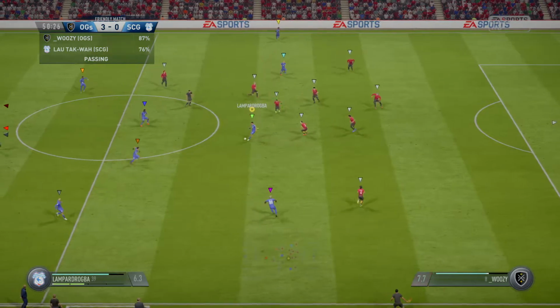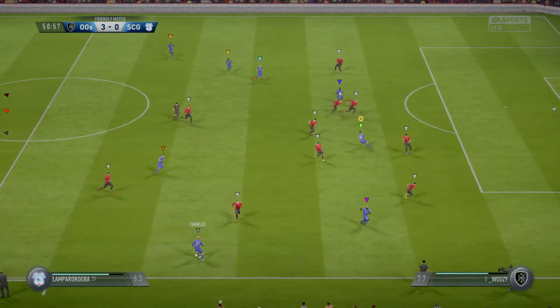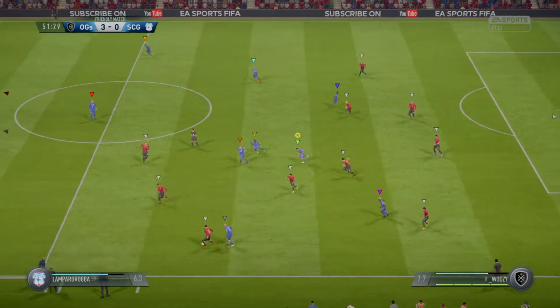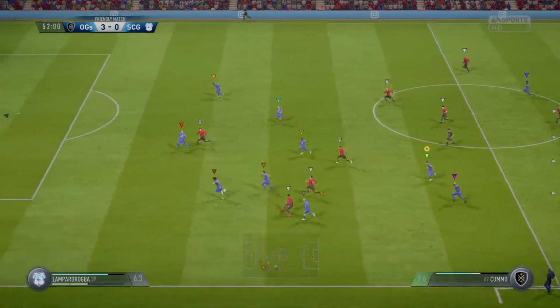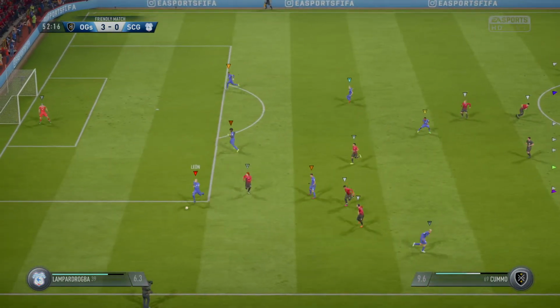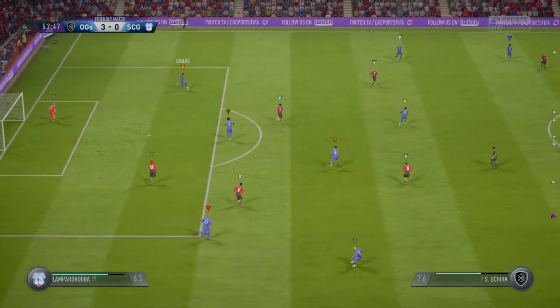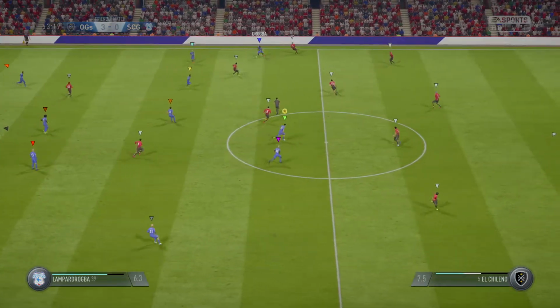Now Drogba. Blanco, just read the intentions of the opposition there to make the interception.